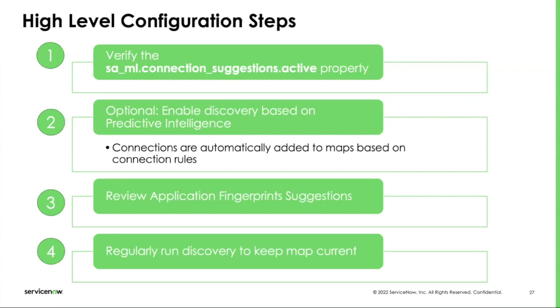The next part is if you want those connection suggestions to be automatically added to your maps based on those connection rules. Again, this is completely optional. You can have those connection suggestions turned on automatically, entirely up to you and your teams, or you can manually review them still.